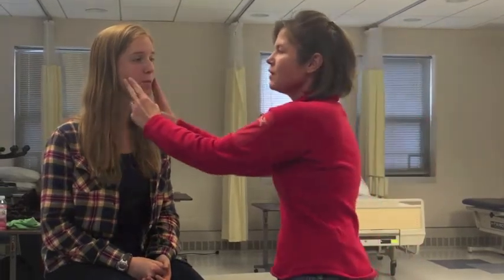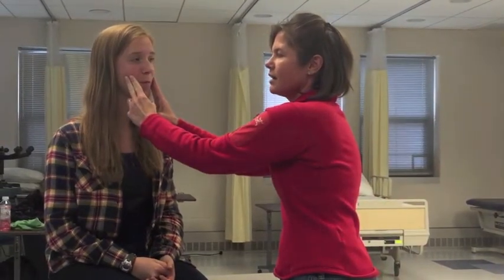Testing the hypoglossal motor nerve, cranial nerve number 12. The therapist has 3 tests that they can perform on their patient to test this nerve. The first test, the therapist would ask the patient to press their tongue as strongly as they can to the sides of their mouth and with their fingers feel the strength of the tongue. Damage to this nerve would cause the tongue to atrophy and it would lose strength.